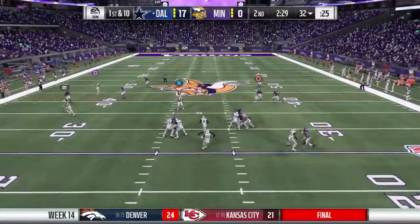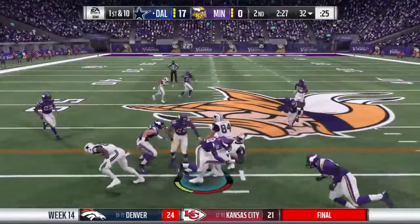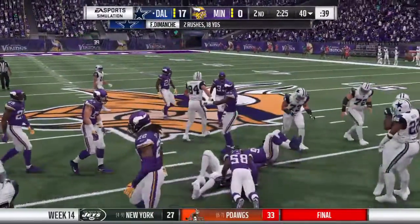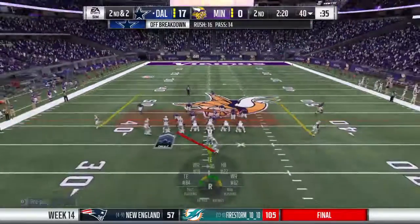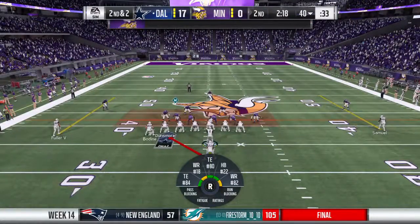They'll try and start this drive in the air. And an alley to run. And he'll bring it up here to right at the 40-yard line. He'll get 8 on the scramble there. It'll be 2nd and a couple.